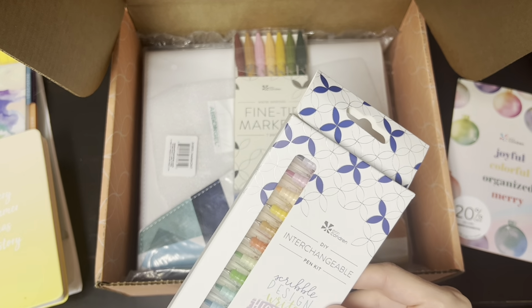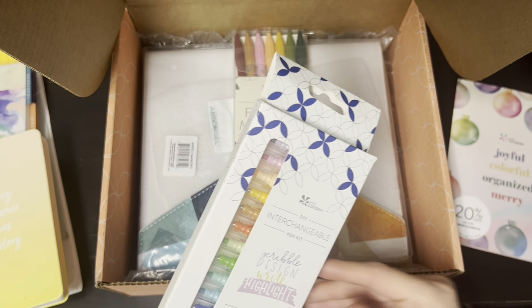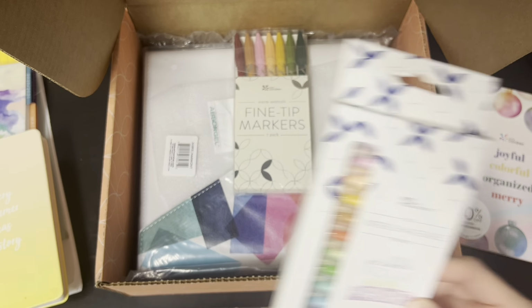This is my favorite item from Erin Condren, and I wish they would keep them just regularly stocked, but last time they had it was a warehouse sale, and then this sale that is going on right now. So get these while you can.